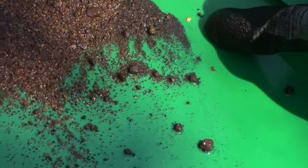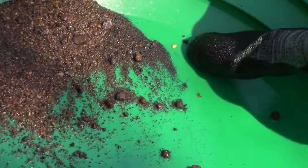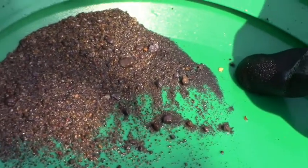Okay, this is the second pan cleanup. We got a nice little piece and some fine in it, too, so we're on the right path.